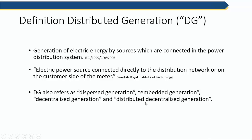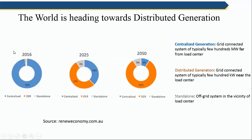This is one resource I am taking from reneweconomy.com.au, an Australian newspaper. This was published in 2016, and it astonished many of the RE professionals. According to them, this is one of the strategies of the utility in Australia, Horizon Power. They have a roadmap of centralized and distributed energy resources and standalone.